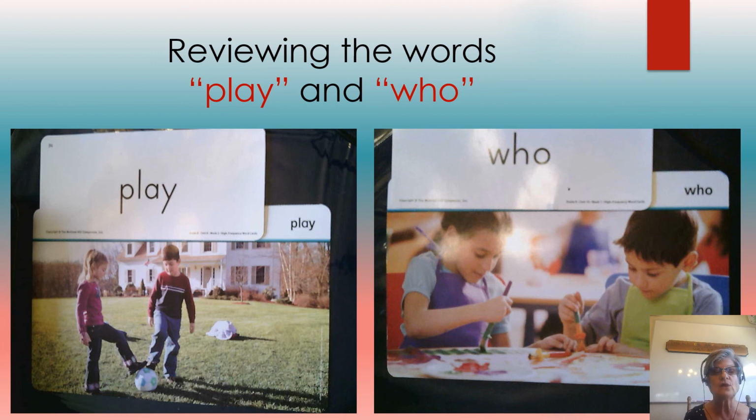If you look underneath that word play, you see a picture of a boy and a girl who like to play soccer. I use the word play in my sentence. Now, if you look also on top of that picture card, you see the word play in smaller letters. Point to those letters as we again say the names of each letter and say the word. Let's begin. P-L-A-Y, play. Let's try it again. P-L-A-Y, play.